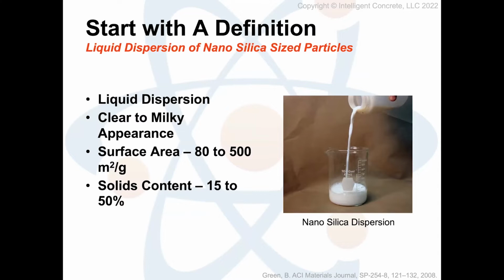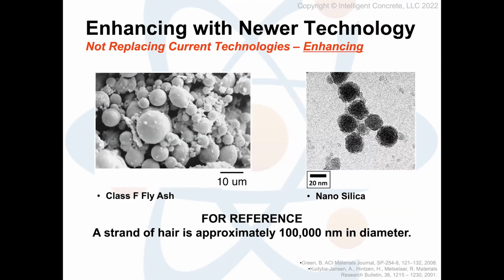And to the untrained ear, it can sometimes be very confusing, and in a way, the terms are interchangeable. When we talk about nanosilica, we can talk about this milky-like dispersion over here that's a liquid, and traditionally that's what we want to work with. We never want to play with dry nanosilica. We always want to use a liquid as if it's an admixture. But the difference is that colloidal silica is a liquid dispersion of the nanosilica-sized particles. So you're oftentimes referring to the same thing. When we say nanosilica, colloidal silica, oftentimes it's referred to as the same.